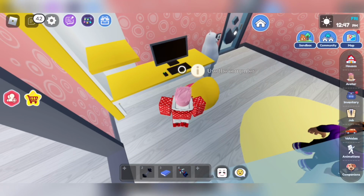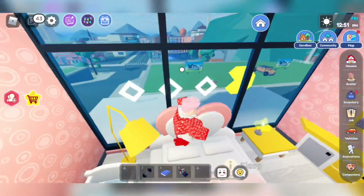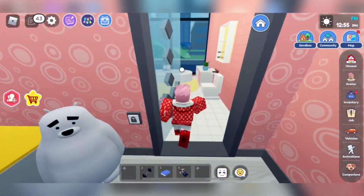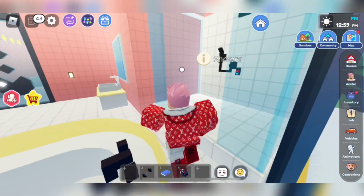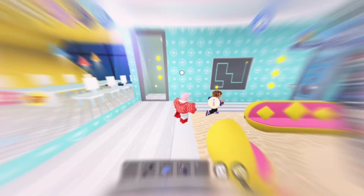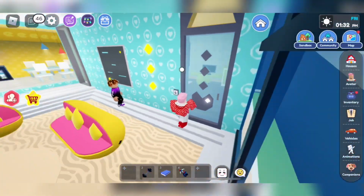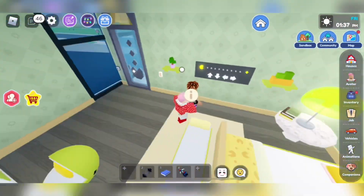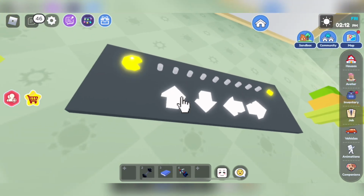Alright, so we got a computer here. Got a bed, a bouncy bed. Boing, boing, boing. Alright, so now we have this bathroom here. This is actually the second floor. I thought we were on the first floor. Okay, so we got a maze here. And we have to copy it absolutely the same as that maze in here. You have to click all these arrows in the exact same position.